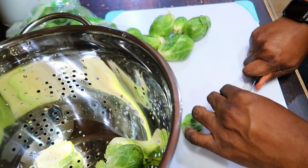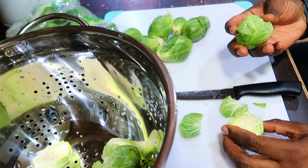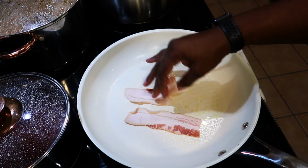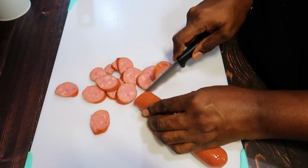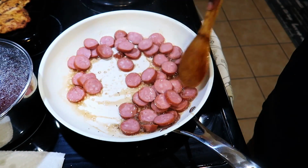Now, when I came up with the idea of cooking Brussels sprouts, I was a little skeptical at first because my family does not like Brussels sprouts at all. But when I saw this recipe, I was like, who does not like bacon, sausage, and all of the things that I'm putting in these Brussels sprouts? So when I saw the ingredients, I'm like, let me give this a try. Maybe, just maybe, they will eat it.